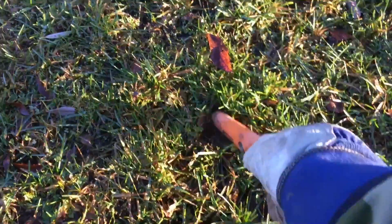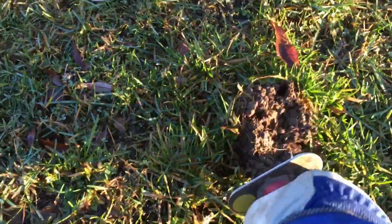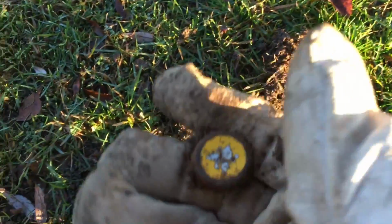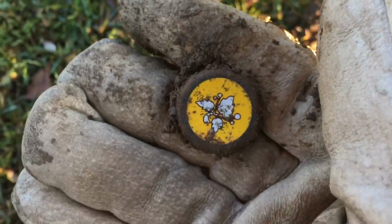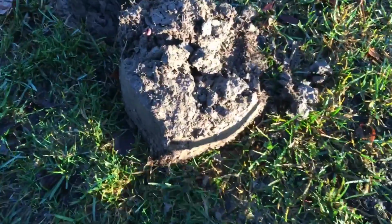New signal. It's not that deep, so let's see what it can be. Bottle top. Ooh, what a beautiful bottle top. It's in the plug, whatever it is.